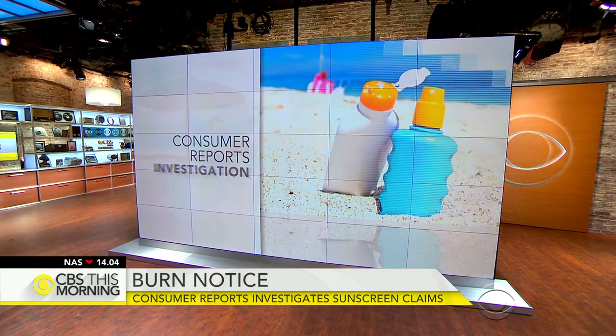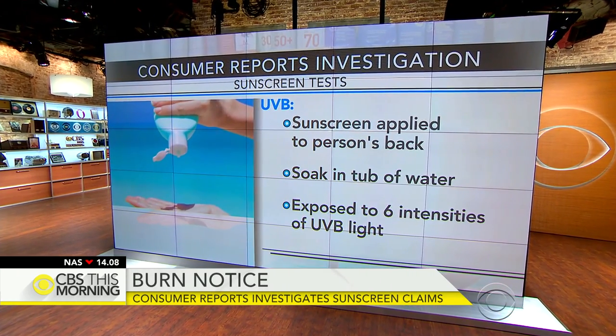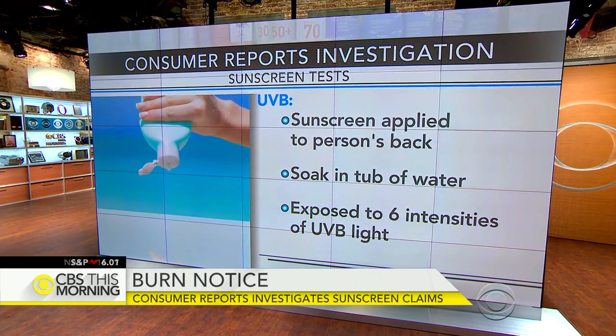First, you found 40% of the products you tested failed to meet their SPF claims. So how did you test these sunscreens? So SPF is protection from UVB rays, which are the kind that cause sunburns. So people get sunscreen applied to their backs, then they sit in a tub of water for the amount of time the sunscreen claims to be water resistant. Then those areas are exposed to UV light. They come back the next day and they're examined for redness.